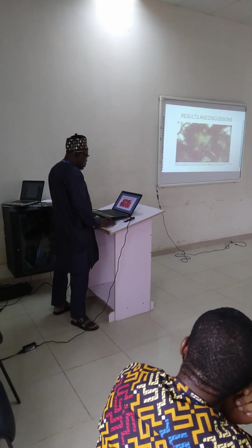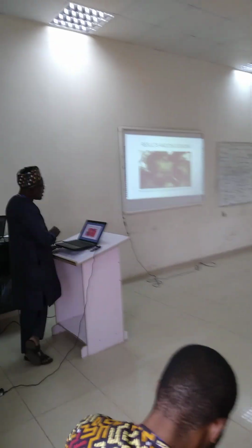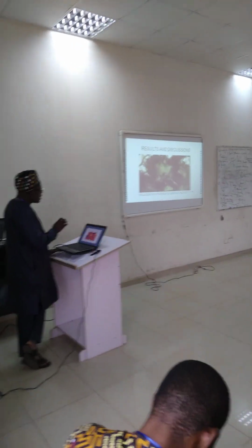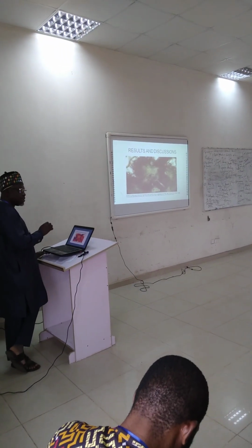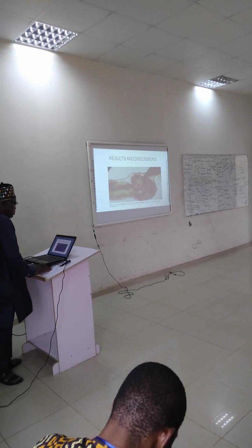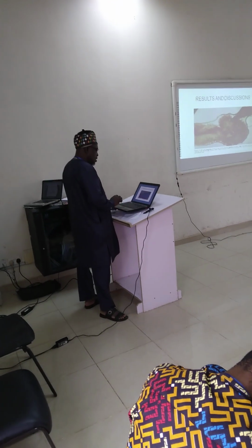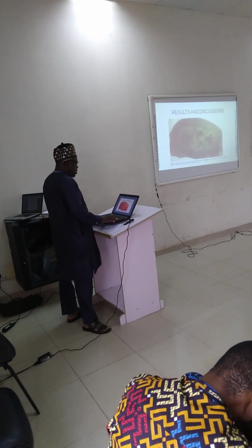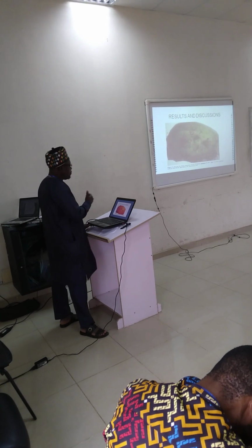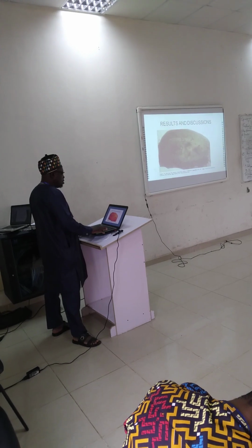Similarly, this shows the transverse section of the midrib of the Physalis angulata leaf. All these are the features that are used in the identification of plants, especially using the leaf. Similarly, this shows the transverse section of the midrib of the Physalis angulata leaf. And this also shows another feature of the leaf in aiding the identification of the plant.